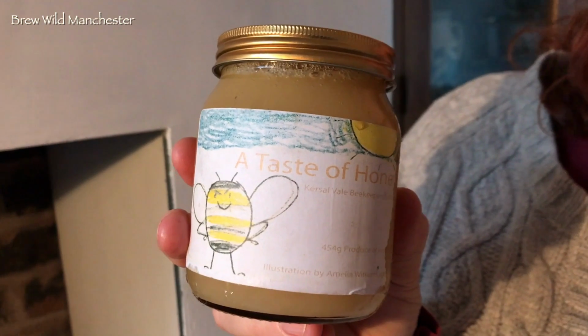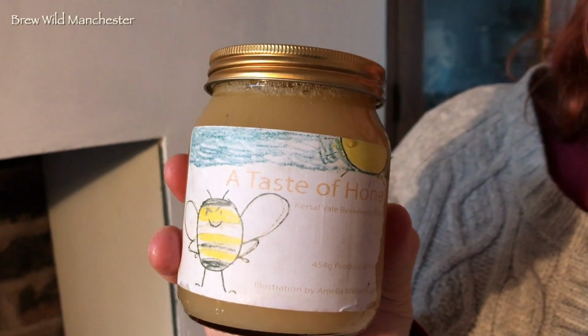So this honey is called A Taste of Honey, and it's from the Kersal Vale Allotments. So it's from the apiary that Jack and Harry set up on the banks of the River Irwell. So these bees will have got their nectar and pollen from Salford, from Kersal and from the banks of the River Irwell.